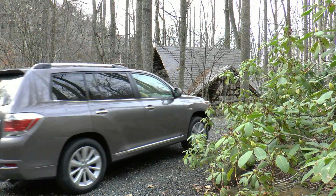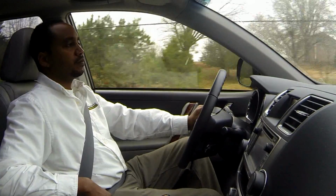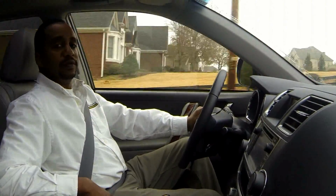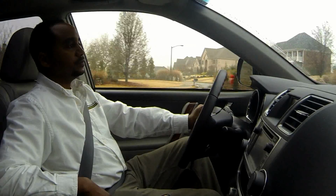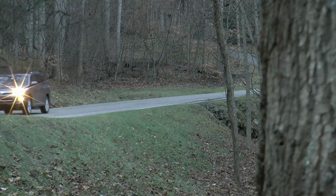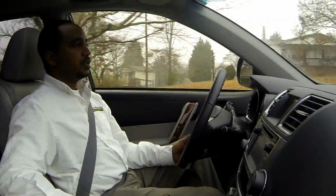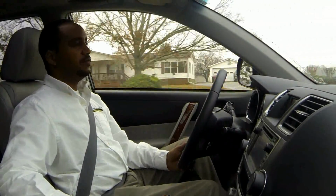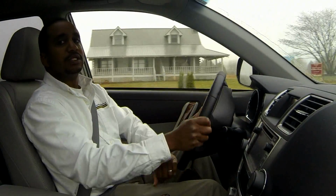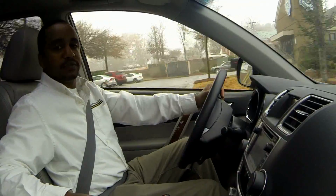So how does the Highlander hybrid drive? The interior is comfortable and quiet, even when the V6 engine is running. Although it's not quite as easy to keep this vehicle running in EV mode as it is in some smaller hybrids, the engine does shut down rather quickly, however, to maximize fuel economy.